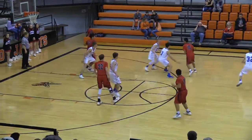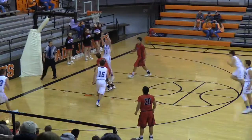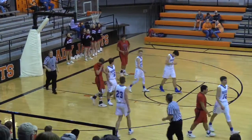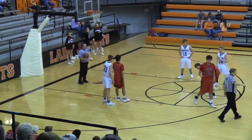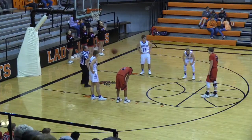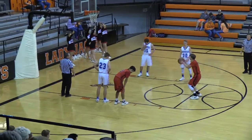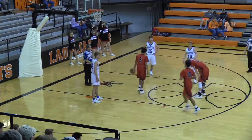Lee's on the drive, kicks it back out. Double team comes. Works it inside. Steele turns around. I thought Parsons had the block. Woo, that looked pretty good. He had a lot of ball there. He's got some springs for a little guy. Yeah. He can get up there. You see him all the time down low, mixing it up with the trees down low. I like it. Knocks the first free throw. Did he make that? I was looking up at the scoreboard. Yeah, he did.